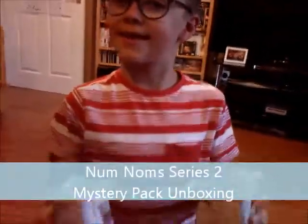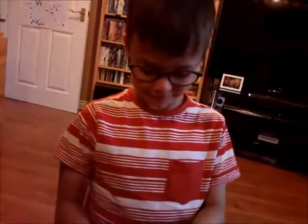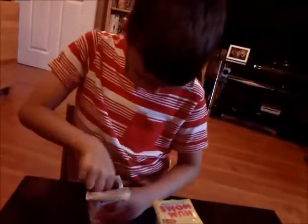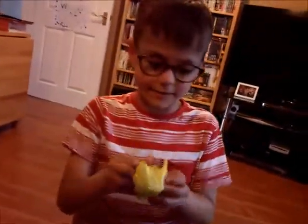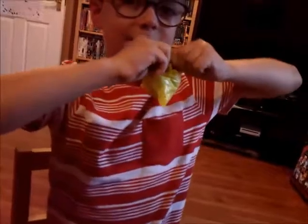Now I'm going to open my Series 10 mystery packs. And they can either be a lip gloss or a stamp, and they have new Noms. They come in bags now. Sure. Smells like toffee.